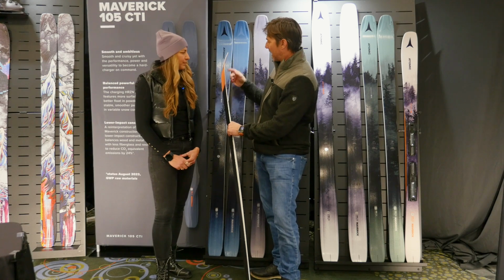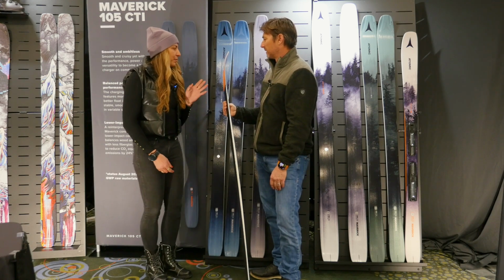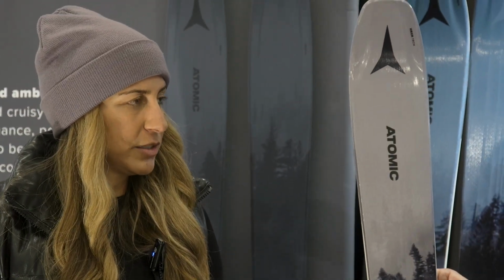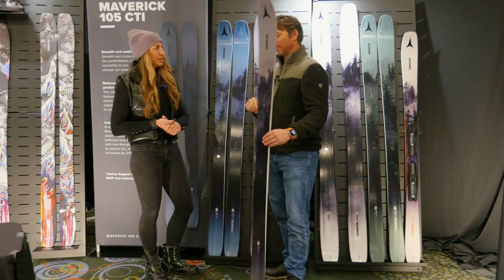And tell me about kind of the early rise, what's the rocker profile? So we have much less rocker in the tip here, and there's only rocker in the tip, none in the tail here. Oh, okay, interesting. So it allows you to really start the turn nice and easy, but still float and finish the turn. Looks like I can see some moguls on this thing. You definitely could. I think I could do some moguls.